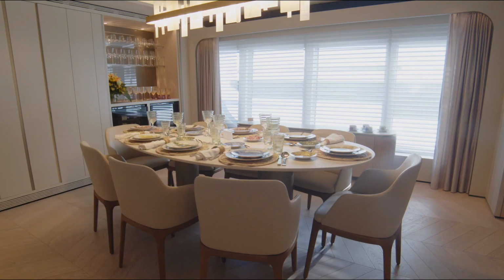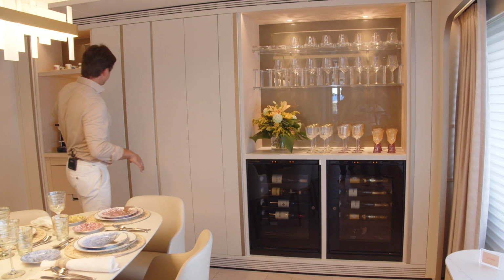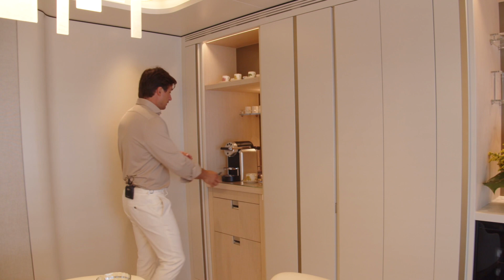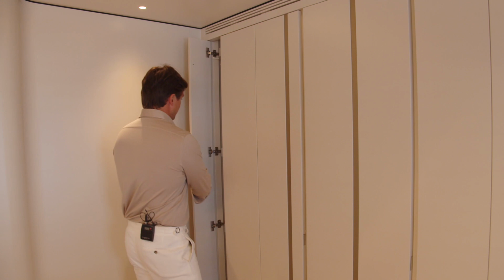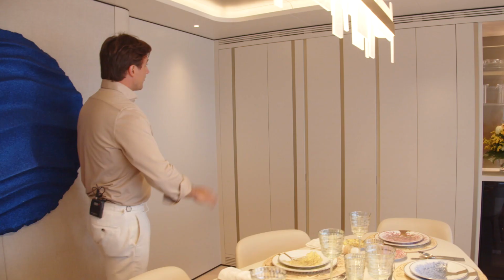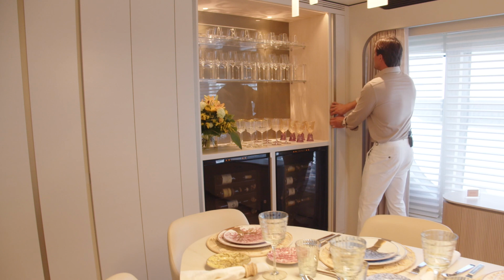Here's the formal dining area for 8 people. There are 2 big wine coolers, bar here, cafe station. Now when you don't want to see that for any reason whatsoever, you still can close it, and that happens quite quickly by pulling this sliding door out, and boom, you have a very nice sleek wall with nothing. But to me, I would personally keep it open all the time because you would probably want to enjoy the view of these things.